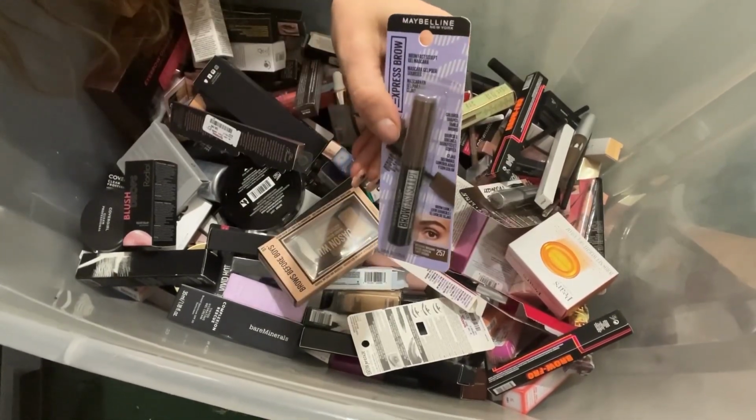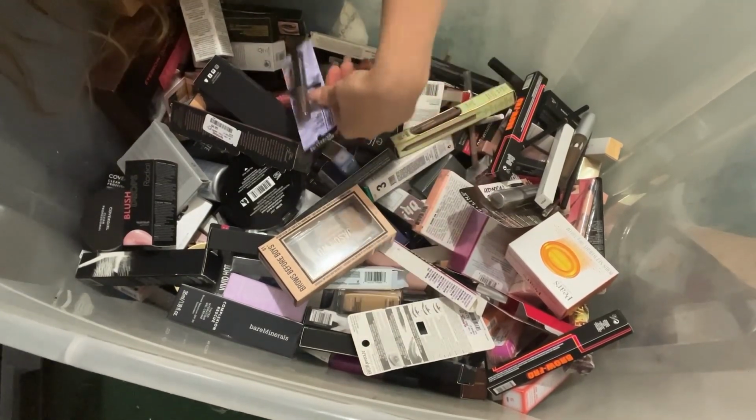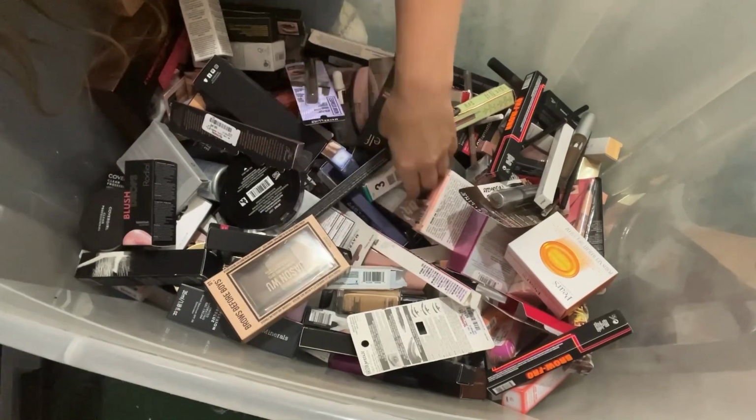Here's the Brow Fast Sculpt that Emily Noel always talks about. I just don't feel like trying this today, so I'm going to stick it back in here, and we're going to look for something else.